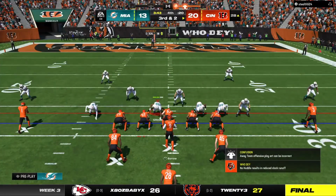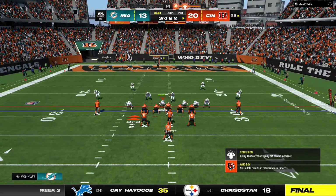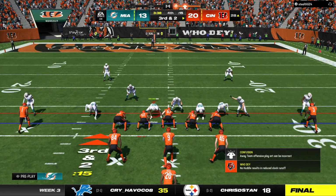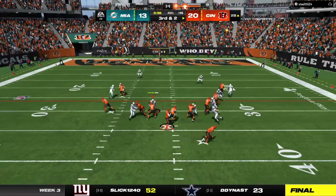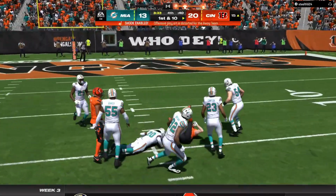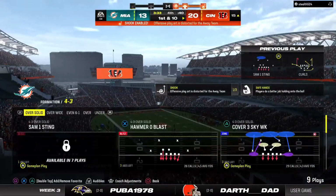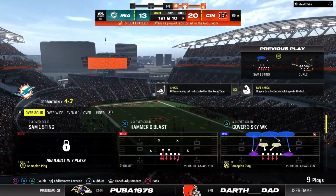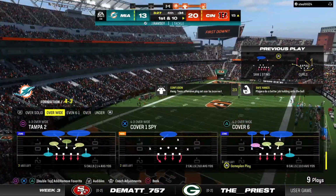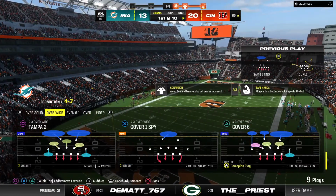Here we go. This is 3rd and 2. Maybe the biggest play in this football game. Now it's Burrow, working the middle of the field, and he's got a man. Complete. And he's got another first down as he's brought down at the Dolphins' 15-yard line. The Bengals' passing game finding a rhythm. They've got another first. 15-yard line.